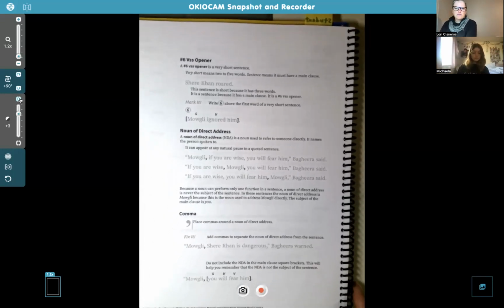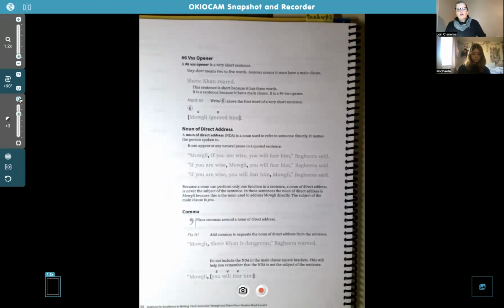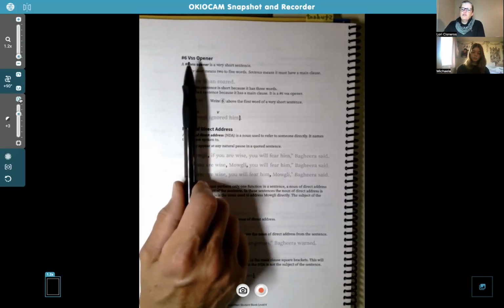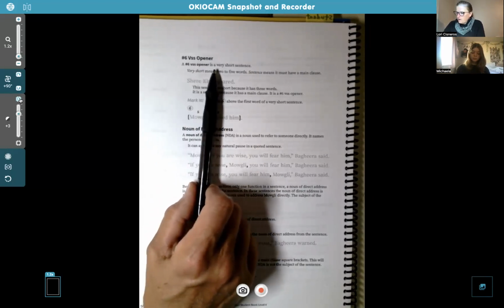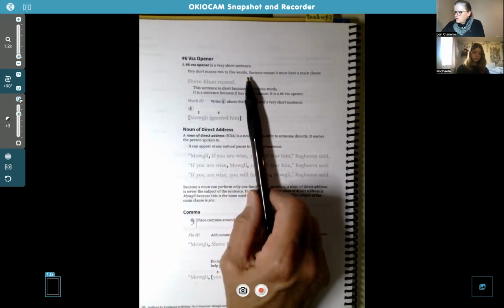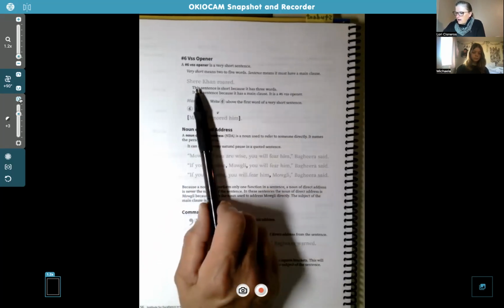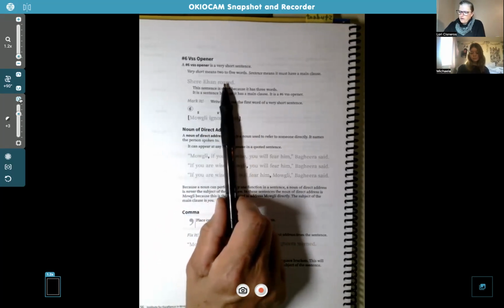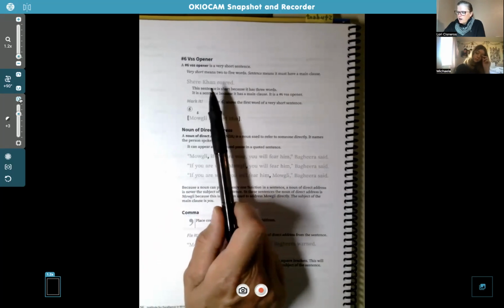This is page 56. We talked about the VSS opener last time in class. Here it is again. We aren't using it yet in our writing, but we will. This is another opener for you to watch out for in this book. It's the VSS, which is very short sentence. Very short means 2 to 5 words. Sentence means it must have a main clause. So here we have Shere Khan roared. Only 3 words long, but it does have a subject and a verb, so that makes it a main clause.